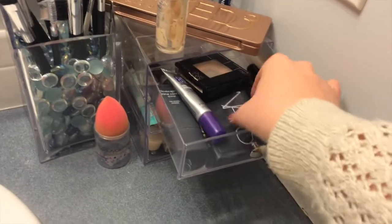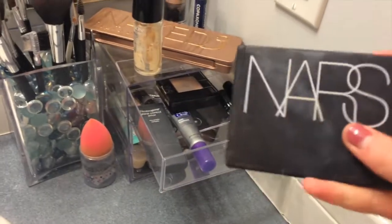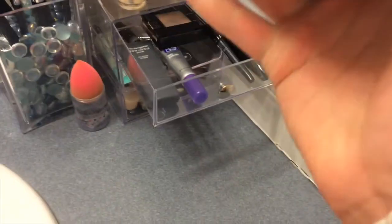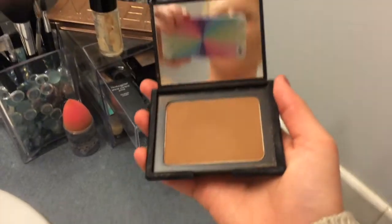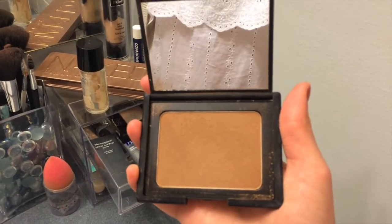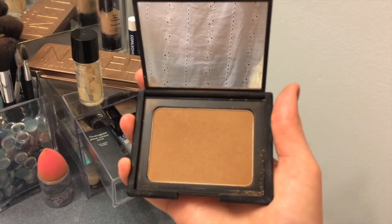And now just moving on to NARS. This is the NARS bronzer in Laguna. So I'll just open it up for you guys. And here it is. There's my phone right there. But anyways, here's my bronzer. It's called Laguna by NARS. Oh my gosh, it's the best bronzer in the entire world.